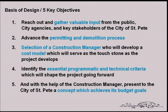Now, in the basis of design process, there are really 5 key objectives that we are looking to try to achieve. This is not a design, even though it says basis of design, I don't want there to be a mistake. This is not the actual design part of the process. That starts after basis of design. This is quite literally what the name of the phase says. This is understanding and researching all of the criteria and supporting materials that will allow us to have a basis on which we will go forward with the schematic and design development work in the coming months.